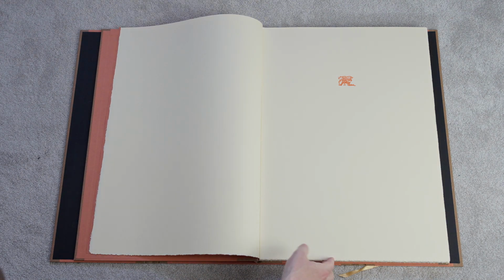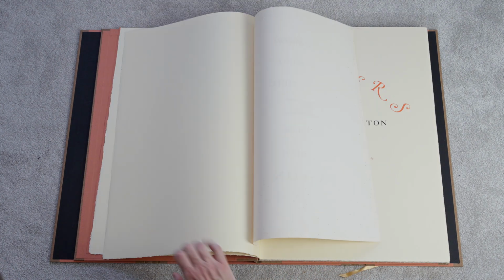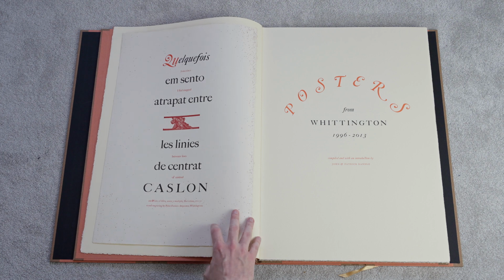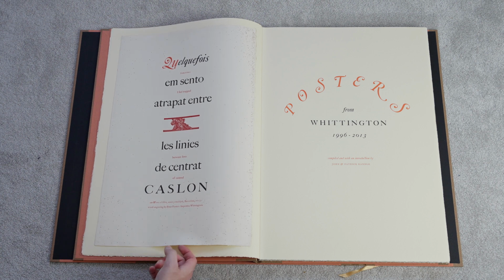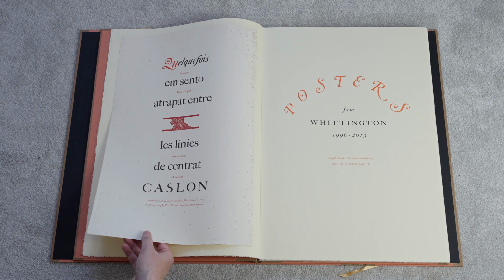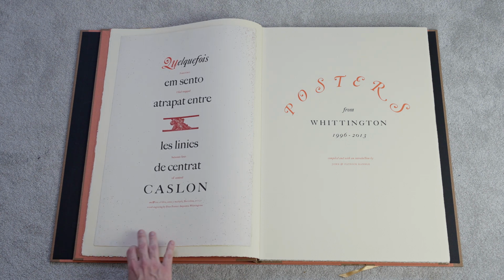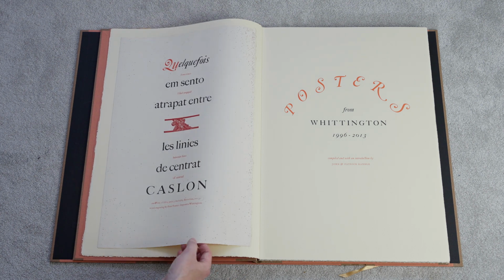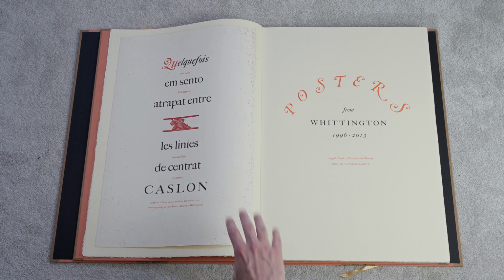The half title has this small engraving by Helmuth Weisenborn, and then we reach the title spread, where in place of a frontispiece, we have our first poster. One nice thing about this poster is that it's printed on a fairly old, circa 1900 paper, which came from the Oxford University Press. One can see some spotting here, which are signs of its age, and it has a fairly nice antique texture to it.